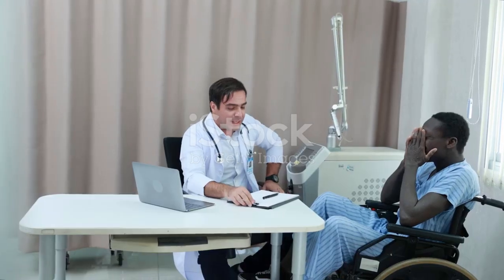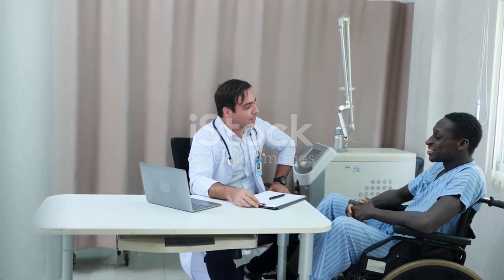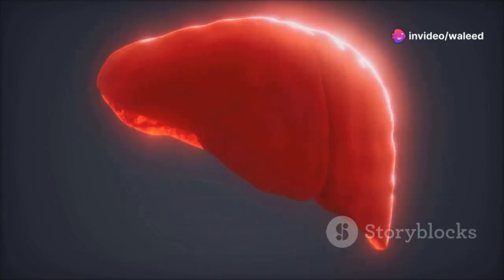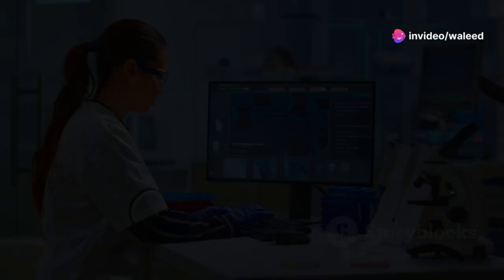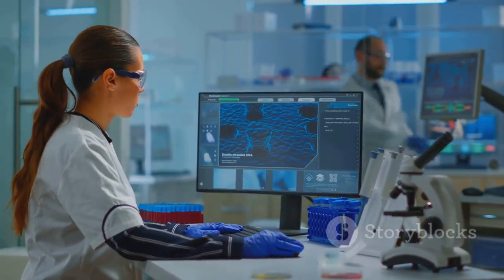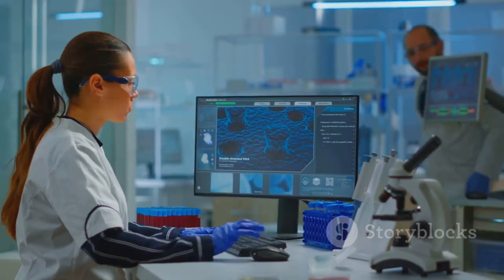Section 11. Conclusion: Gilbert syndrome, a benign condition. In conclusion, Gilbert syndrome is a common inherited liver condition that's generally harmless. It's caused by a mutation in the UGT1A1 gene, leading to a less active enzyme involved in bilirubin processing.